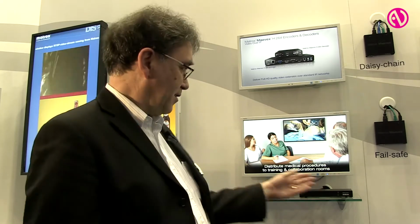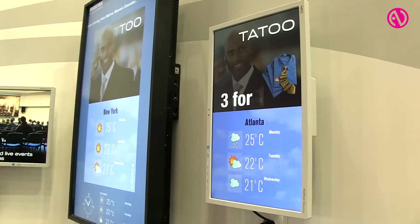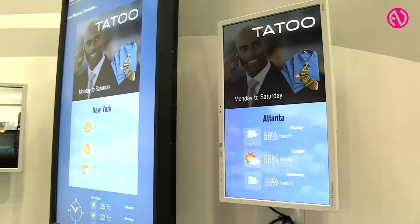The Maevex is a video over IP solution, a hardware solution from Matrox, and it's a family of products including coder and decoder. You can see them behind me, the encoders and the decoders on the wall. They're taking in Blu-ray quality video and they're moving it through the LAN, and at the other end you've got Blu-ray quality video out again. The product is not new at this show, but there's a number of features that are.